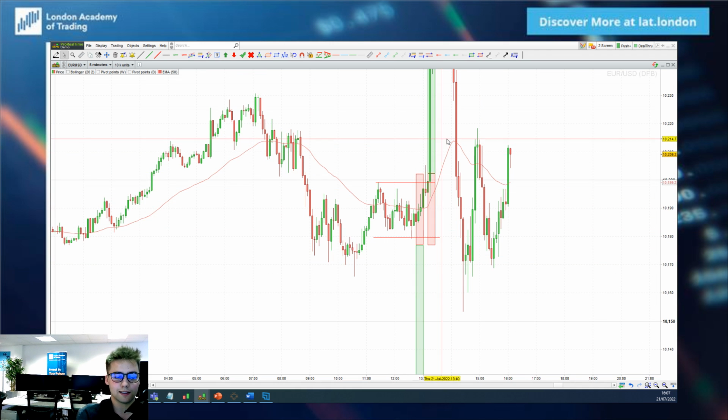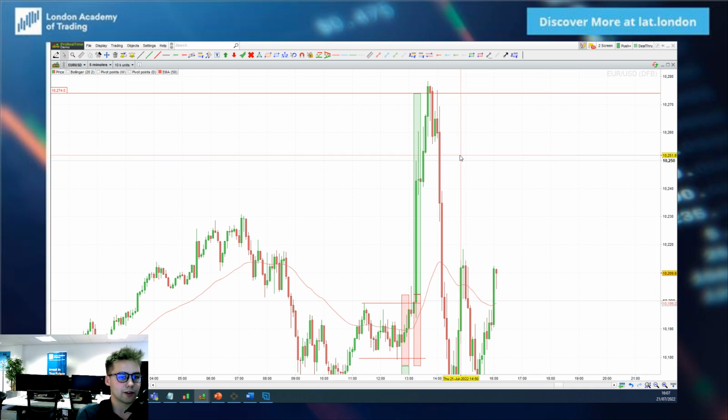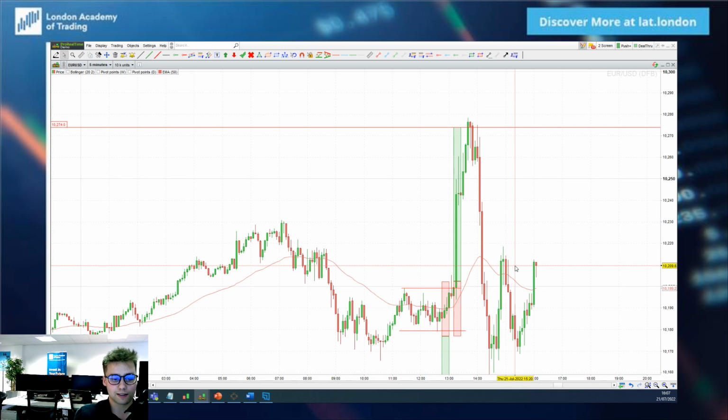Luckily, we had a nice clean break through the top and a very aggressive move up on the back of our hawkish ECB. So this provided a nice trading signal, a nice entry point for this trade, nice and clean, which is what we like to see for our straddles.